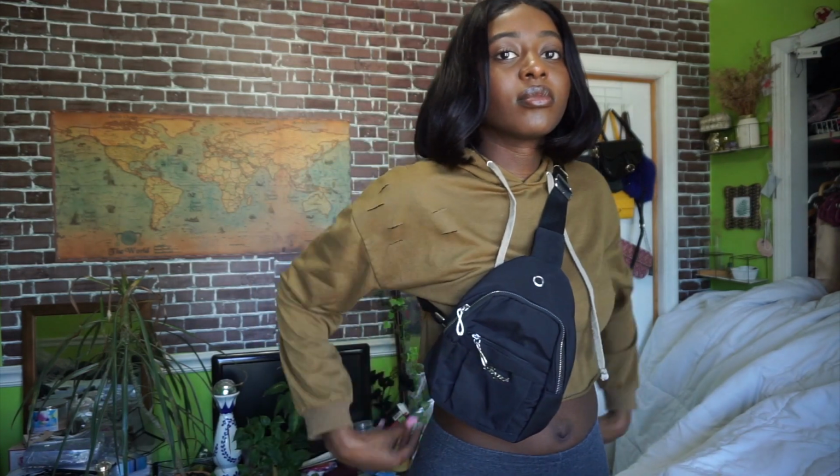This is perfect for like when you're doing an activity. I wore this bike riding and it was great. I didn't have to worry about a shoulder bag, didn't have to worry about a book bag, you know. And it's giving me streetwear vibes. If you're into that kind of style, I love this jacket.